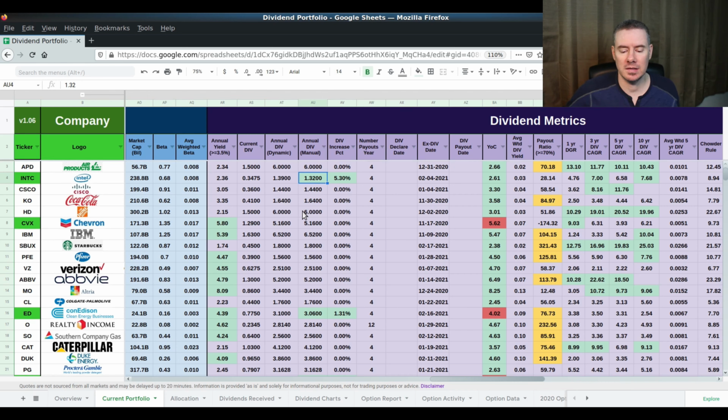So let's go ahead and clear that. That's a 5.3% dividend increase on Intel. So let's go ahead and clear that flag there. 1.39. And that was a little bit lower than what we expect, but it is Intel.